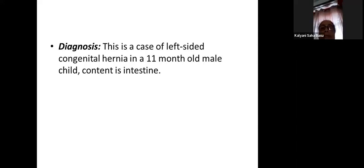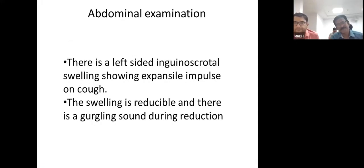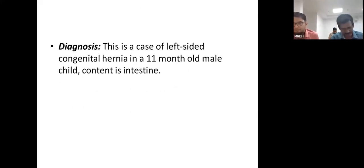And regarding the history, you will have to ask the mother whether the patient's urinary stream is normal or not. And when the swelling appeared, was it present since birth or did it appear later? Given that it was since birth. It was since birth, but you have to mention that, I told you.